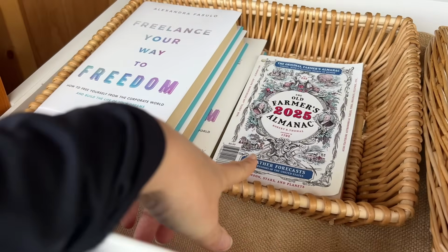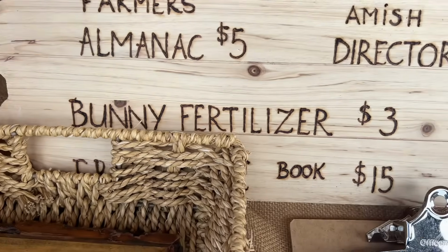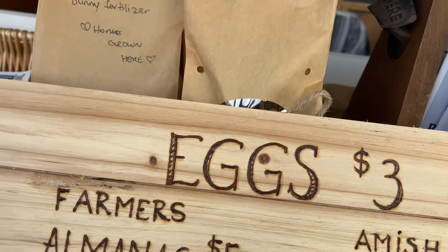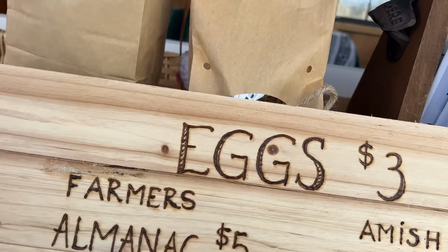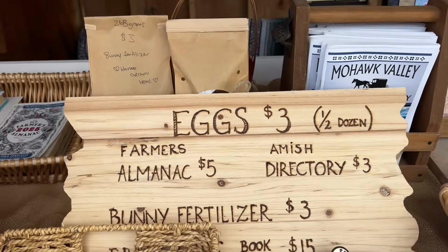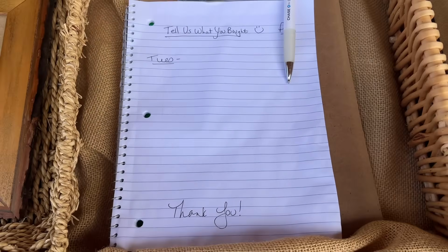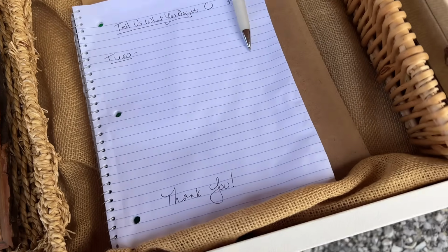We also sell farmers' almanacs and my book I wrote many moons ago, back when I was a freelance writer. We sell moon pebbles, aka bunny poop. Great stuff. I garden with this. It's great. And people can grab that with their potters, and they're free seeds. And then we have here, we just like to know what people took. It's just nice to keep track of inventory so we can replace it.